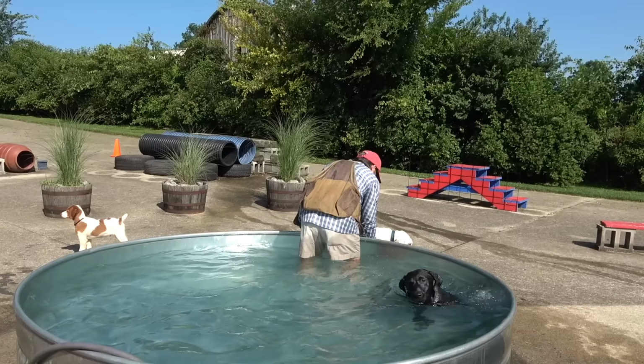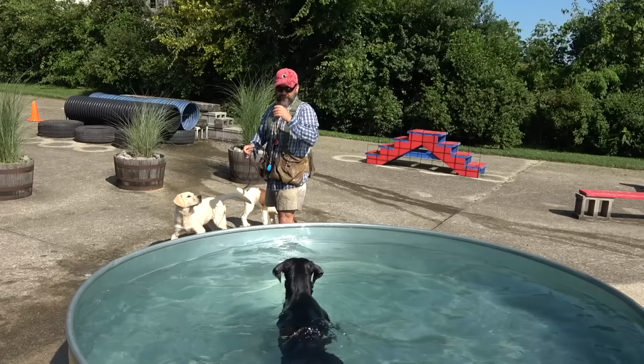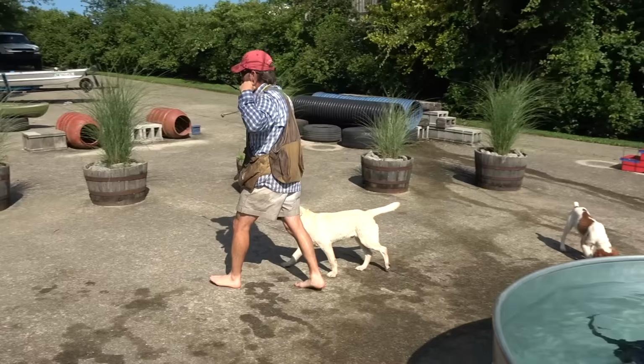And then what you'll see is as they get more comfortable, then they just come over here and start hopping in and out of the water. Okay, now the next thing that we're doing this morning is we gotta do a little kayaking work. So we're gonna come over here and put the dogs on the kayak.